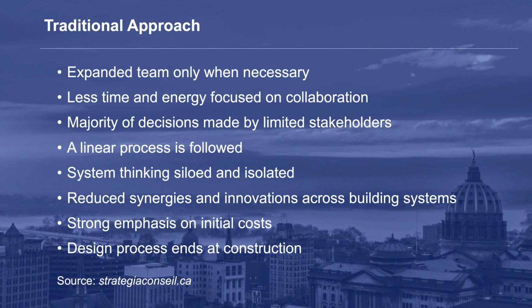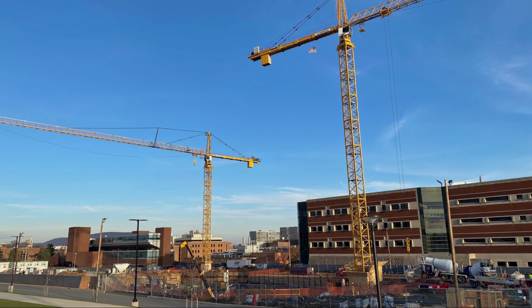System thinking, siloed and isolated by discipline. A reduced search for synergies and innovations across building systems. Strong emphasis on initial costs. Design process ends at construction. There is not a continuing search for better value. Okay, I now have a headache. Let's try to fix that.